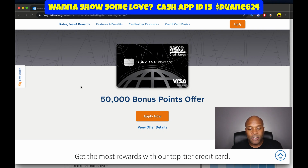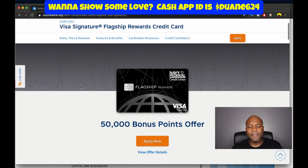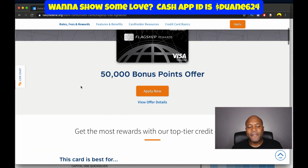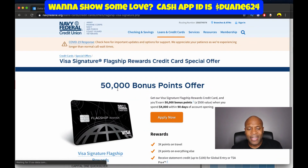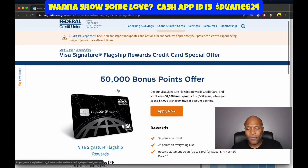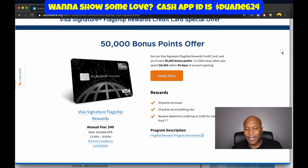As you can see here on the Navy Federal Flagship Rewards card, there's a 50,000 bonus points offer. Now you have to spend $4,000 in 90 days in order to get the 50,000 points, which could be worth $500.